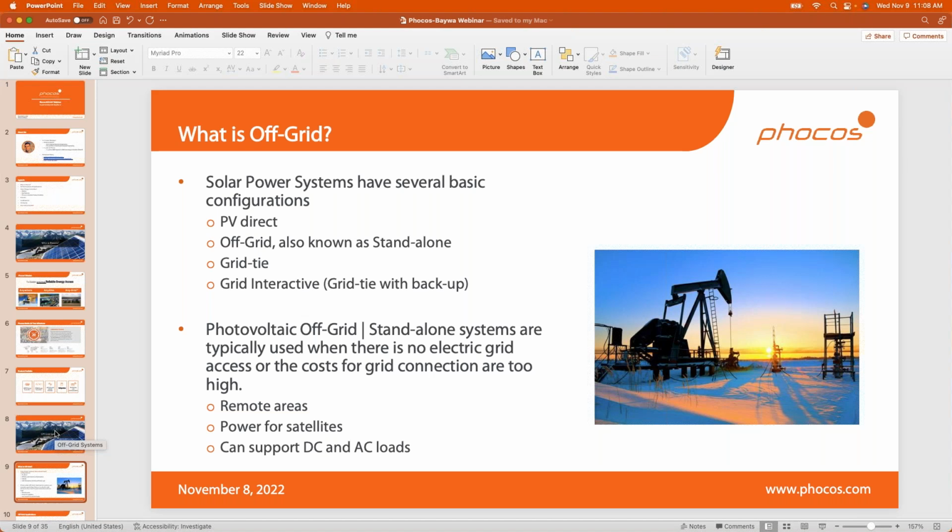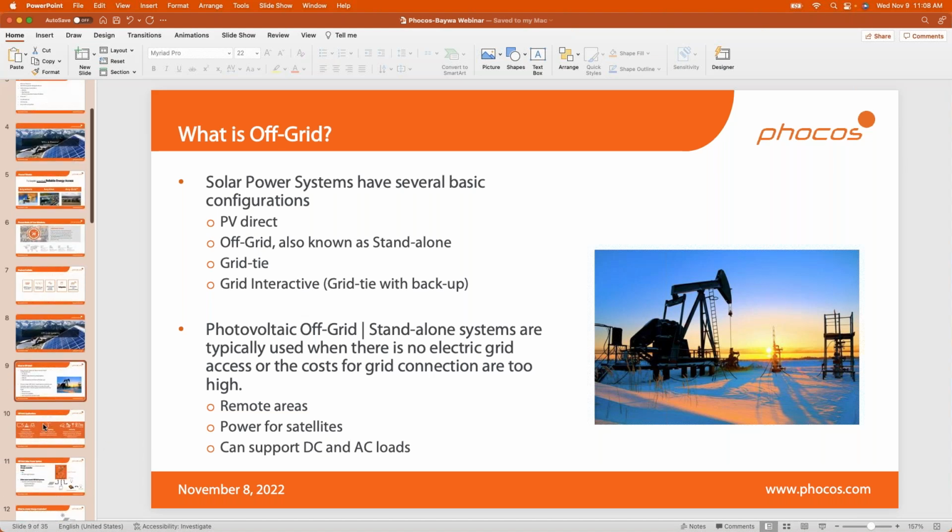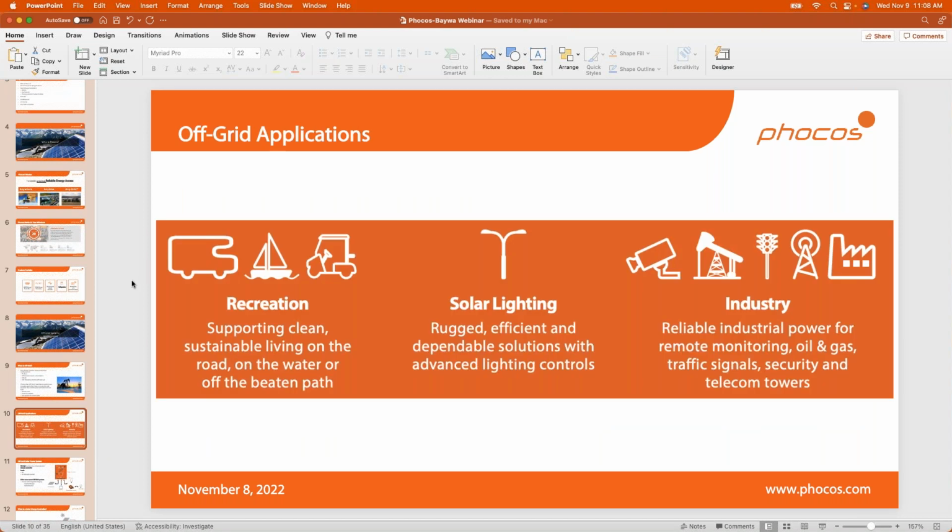Photovoltaic off-grid standalone systems are typically used when there is no electrical grid access or the cost for grid connection is too high. So this is the case for remote areas, power for satellites, and they can support both DC and AC loads. Some applications are pretty much anything you can think of that is not connected to the utility grid. Boats, recreational vehicles are a good example, as they now have a lot of appliances. Lighting, so solar street lights or landscape lights are also good application examples. And of course, industrial applications, whether they're oil and gas, traffic signals, telecom towers.